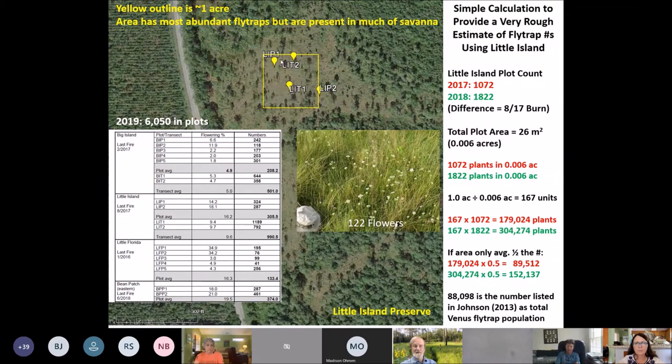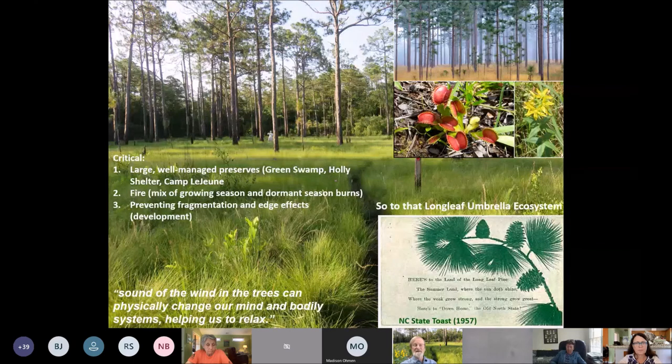Not all areas are this rich in Venus flytraps. But anyway, it's just an idea to show you that we do have a richness in the Green Swamp that we really, really do need to take care of. And fire management is the way to do it.